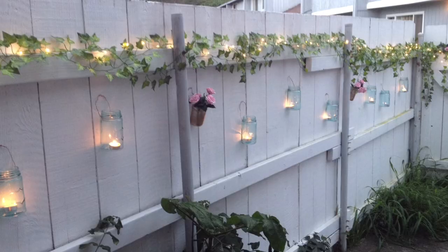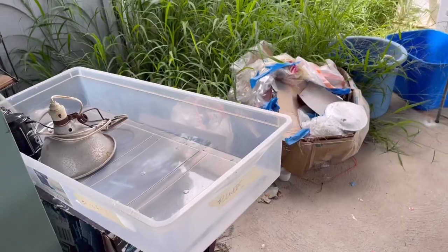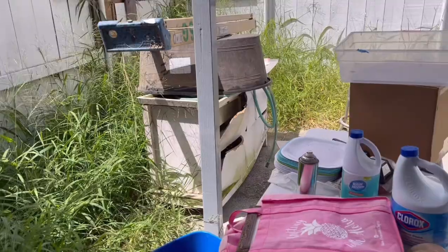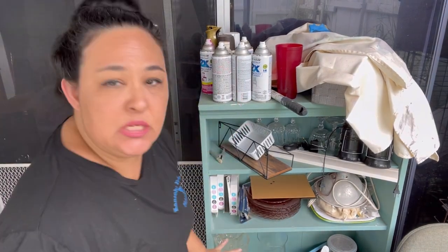Once upon a time, there was a beautiful land full of hopes and dreams and fairy dust. Then one day, the evil clutter queen came and slowly but surely wiped away the beautiful land, filling it with clutter and junk and all sorts of stuff. Will there ever be a queen of clean to come and rescue the land and restore it to its once glorious state? I don't know. To be continued.